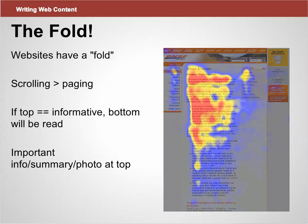So this is where you want to make sure that you have a nice descriptive headline at the top. You might want to include a summary like CNN did in the example that I showed. And you want to get a lot of credible information up at the top so that people will commit to the story and then scroll down and read it. The other thing you need to know about this is that you want to get important information, a summary, and a photo at the top. So if you have a photo, don't put it at the bottom, put it at the top.